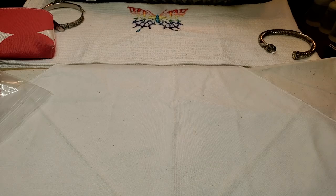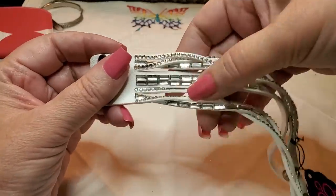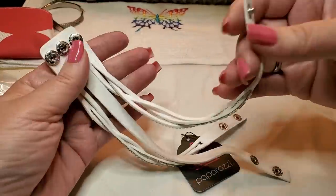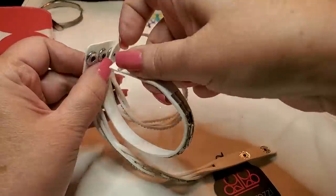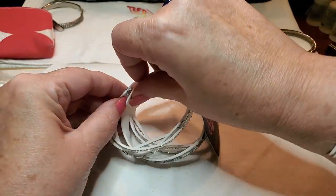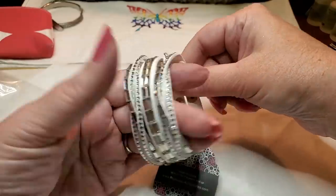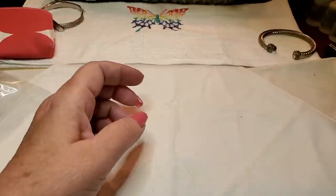Oh, is this Paparazzi too? This is a bracelet. Brand new. Rhinestones. It has all the clips, so you could twist it, or you could wear it just straight like this, or you could twist them up if you wanted. That's cute. Feels like suede, but it's faux suede. Nice.